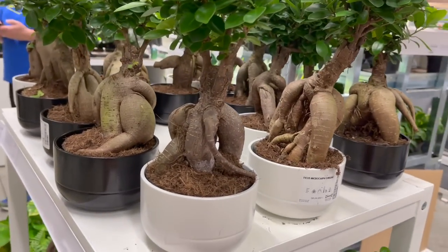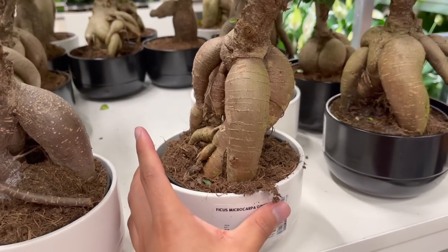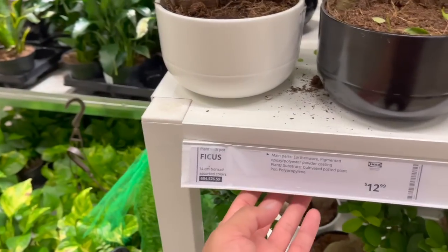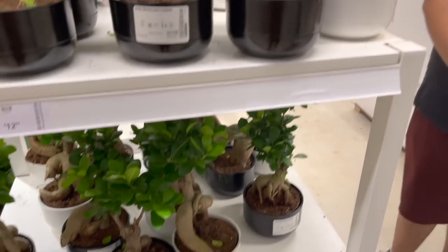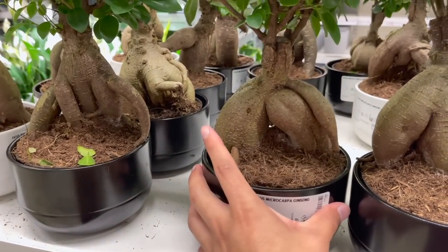They're just $12.99. That's pretty cheap. You don't like this? Are they bonsais? Yeah, bonsais. Oh no, they say ficuses. But it also says bonsai. 14 centimeter. They have a lot more. Do you want one for your room? I can give you a grow light because these need light, I'm pretty sure.